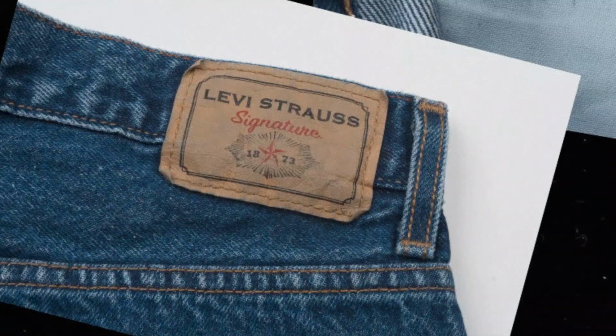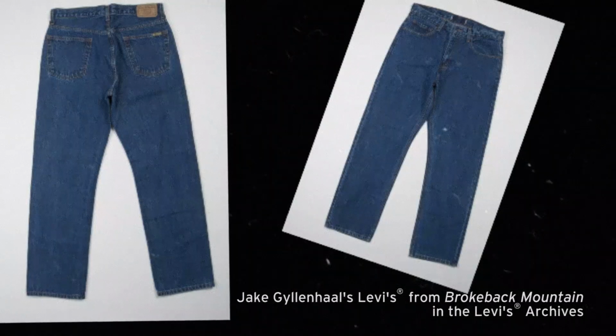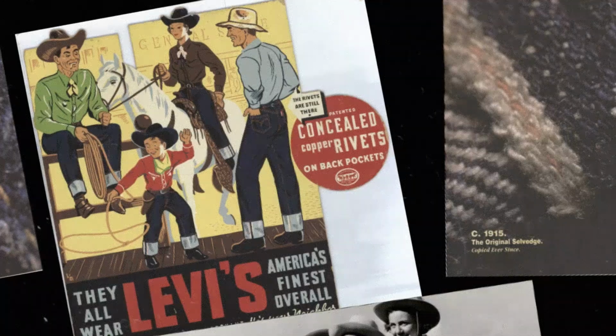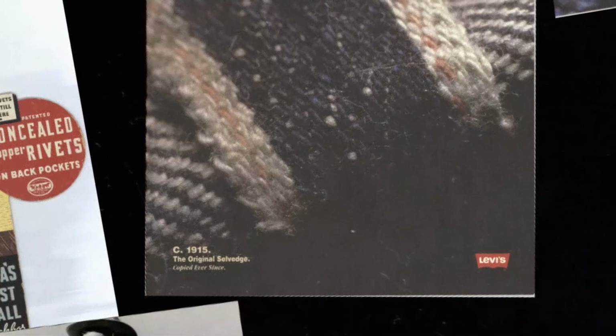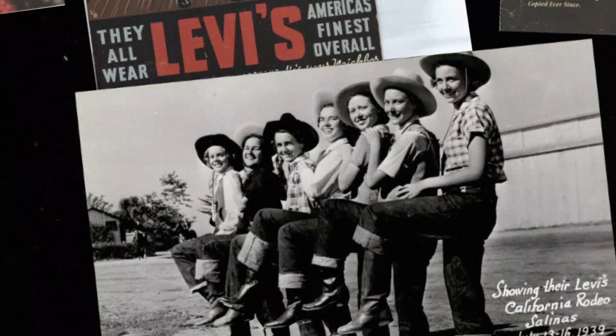Levi's are still used in modern movies and films. One of my favorite recent ones is the movie Brokeback Mountain. That look of the American cowboy hasn't changed much from the time cowboys were wearing Levi's back in the 1930s. It's something we still do today.